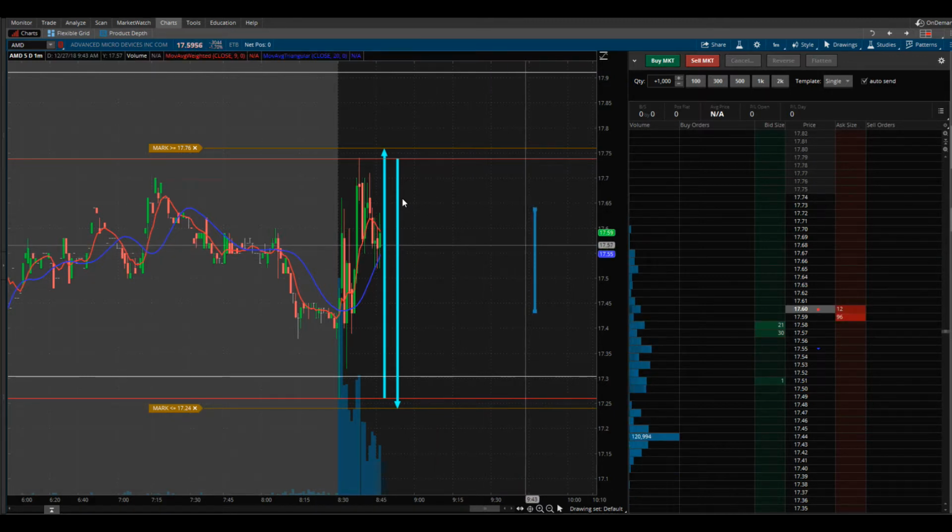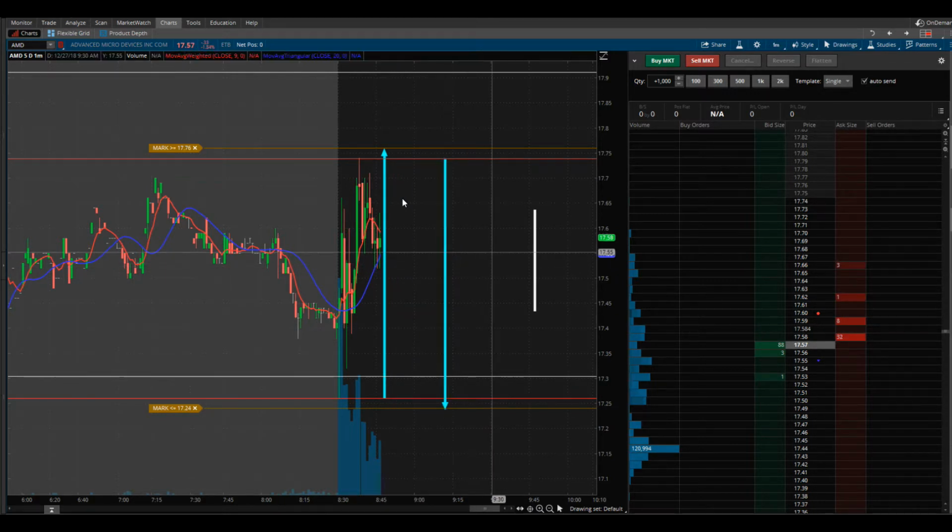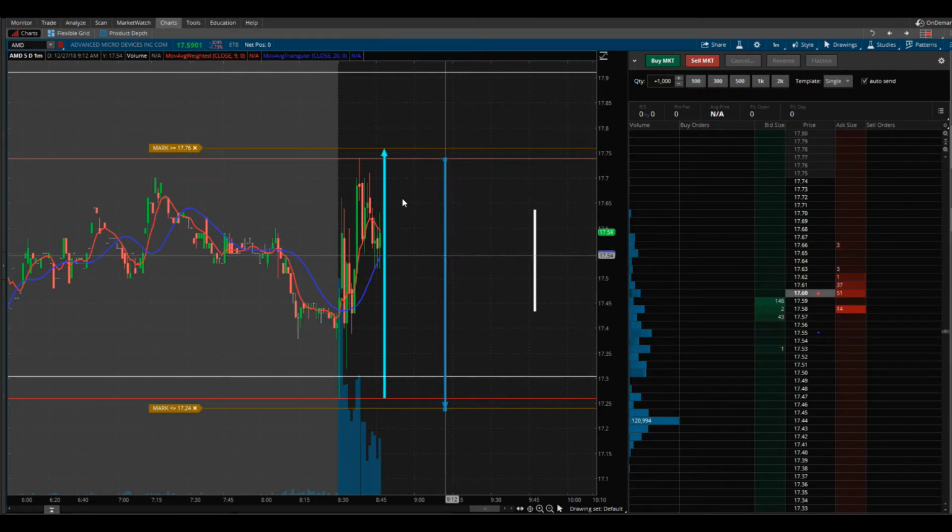Yeah, we're just seeing a little bit of a lack of volatility out of AMD this morning, which is not really surprising given what's going on in the market.